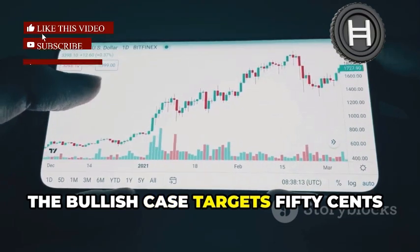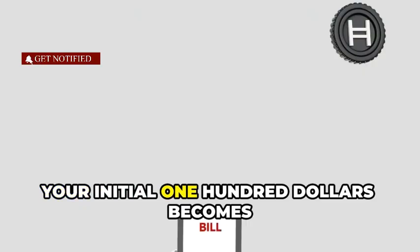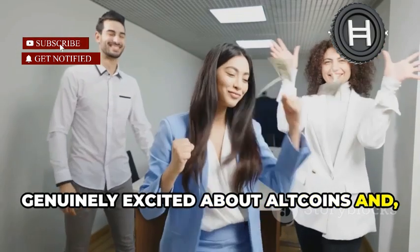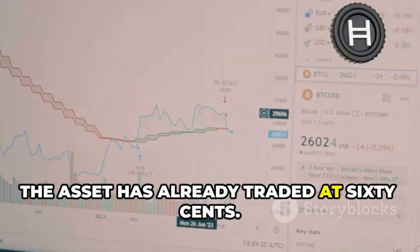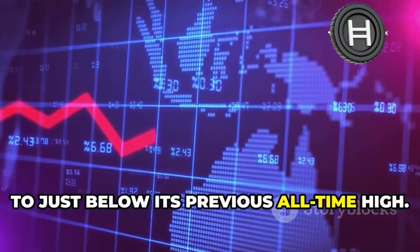The bullish case targets 50 cents, a 5 times return from current levels. Your initial $100 becomes $500. That is the kind of move that gets people genuinely excited about altcoins, and honestly, it does not require HBAR to do anything it has never done before. The asset has already traded at 60 cents. Getting to 50 cents means recovering to just below its previous all-time high.